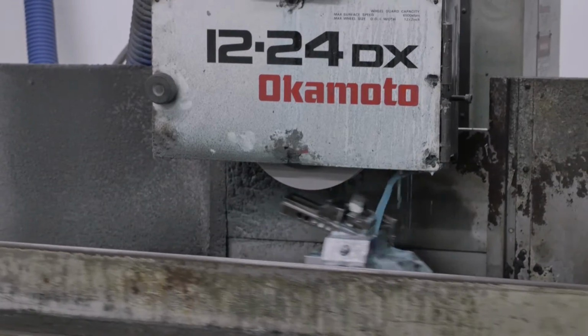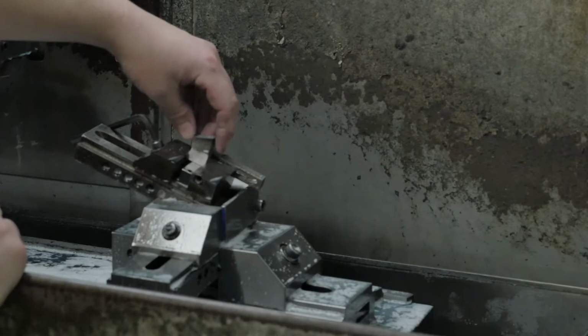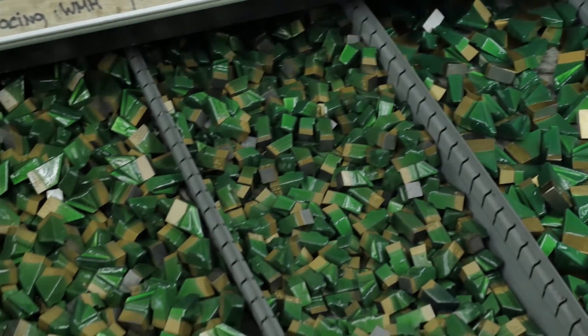In addition to our tools, we also manufacture our own cutting blades in a variety of standard sizes and angles, as well as custom-made blades.